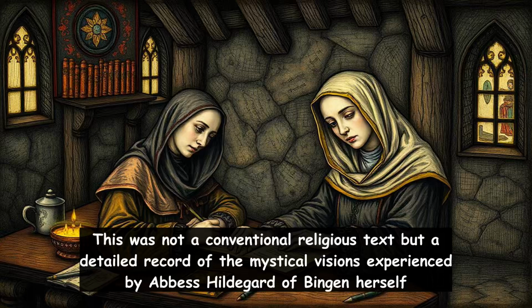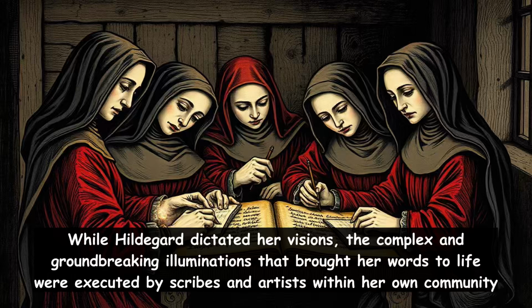This was not a conventional religious text, but a detailed record of the mystical visions experienced by Abbess Hildegard of Bingen herself. While Hildegard dictated her visions, the complex and groundbreaking illuminations that brought her words to life were executed by scribes and artists within her own community.